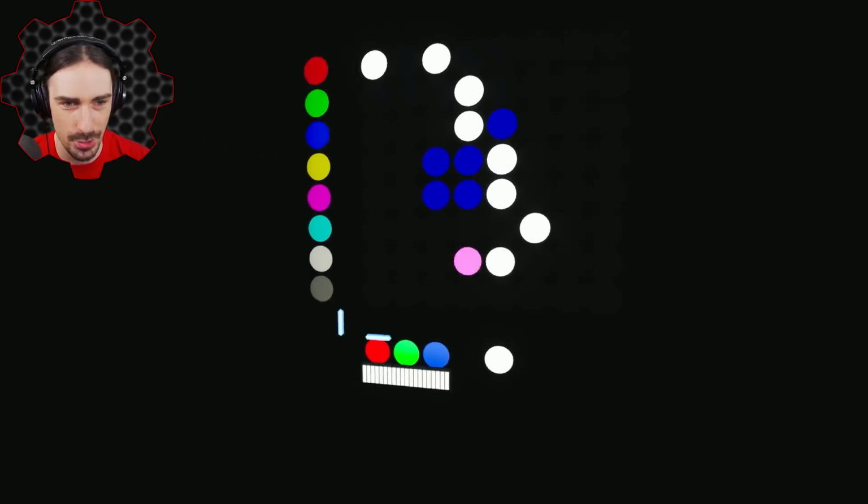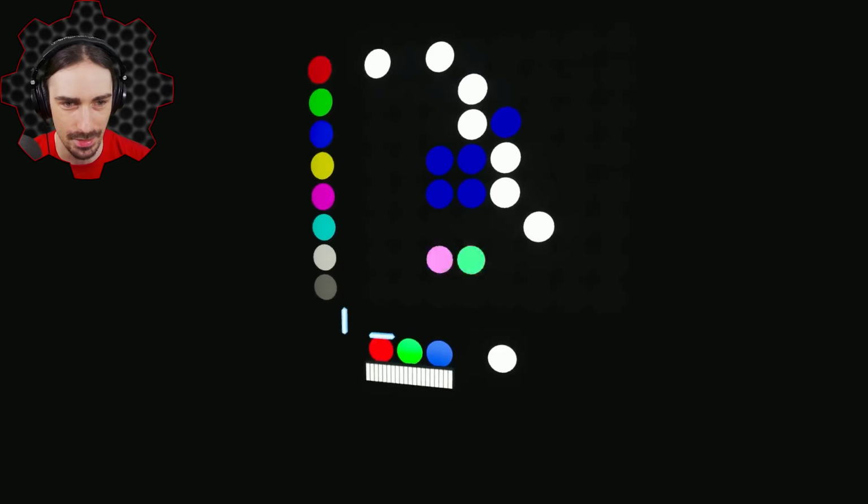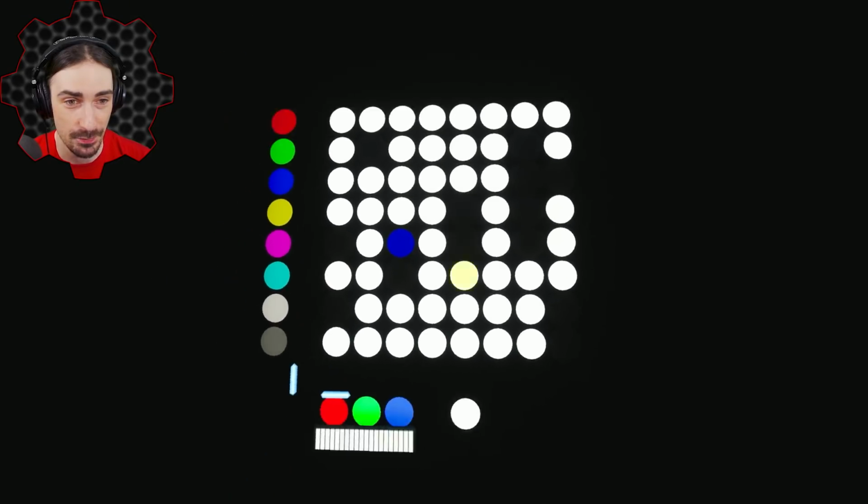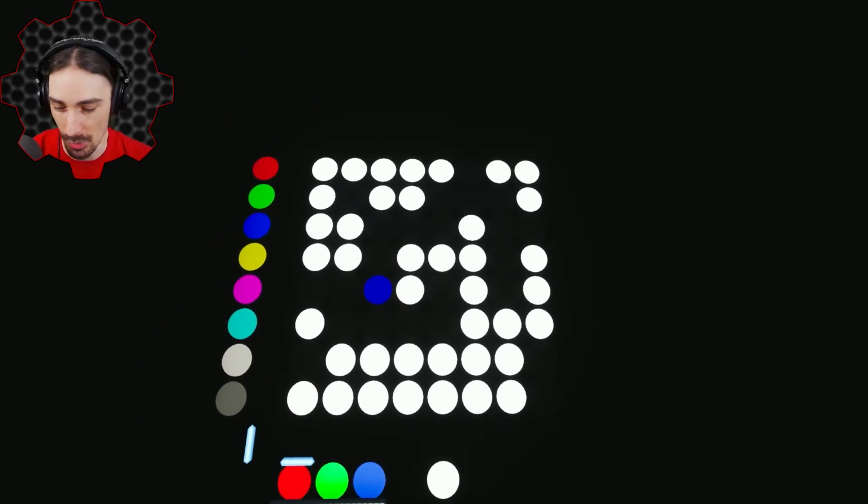Oh, and look at that. As I move it back and forth, you can see it divides the light, and you can see the other colors. You know what? I think this actually fits in pretty well with the realism theme. I am so impressed with this.